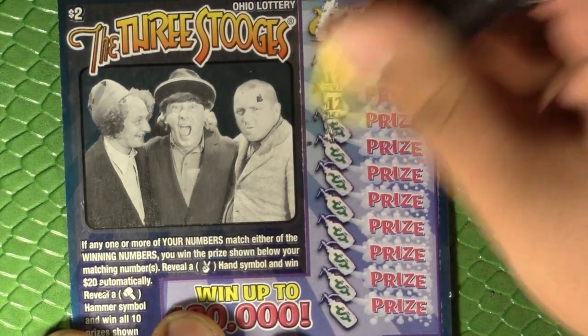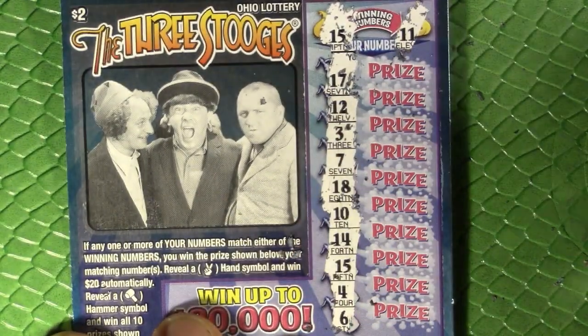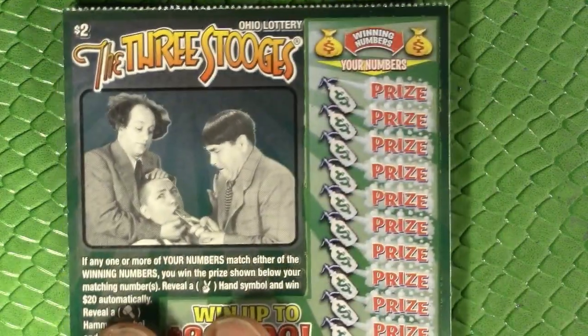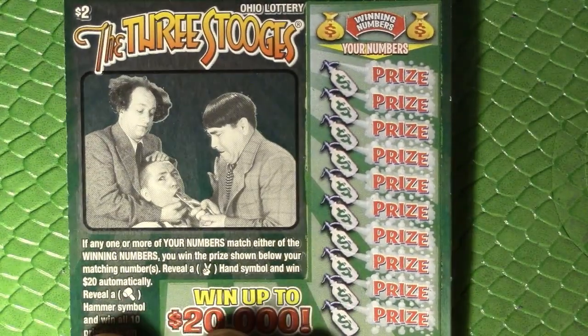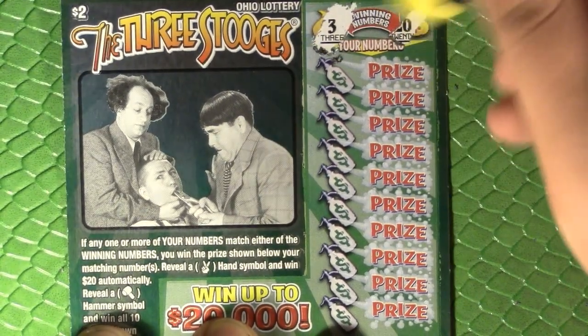15 and 11. 15, there's a winner. $2. Gonna be a lot of $2. Of course, that's to be expected. Whenever you're playing a full book of anything, it's almost guaranteed you're gonna have more break-evens than anything.